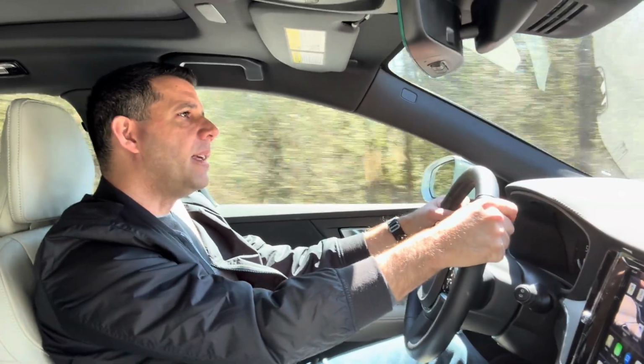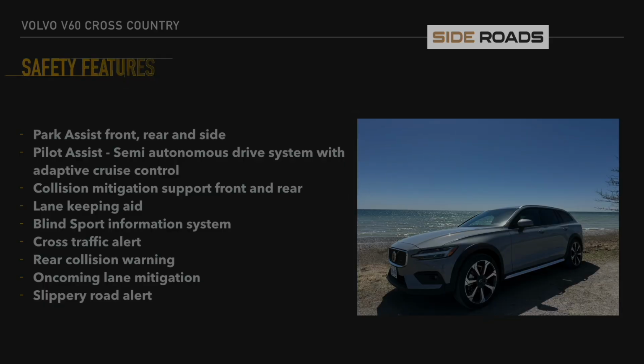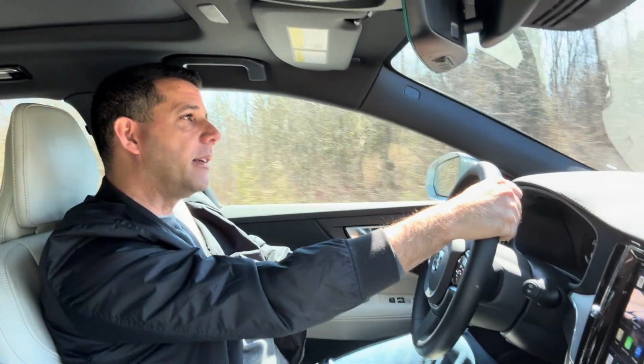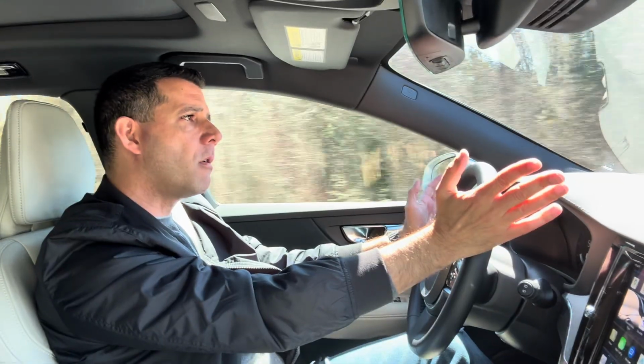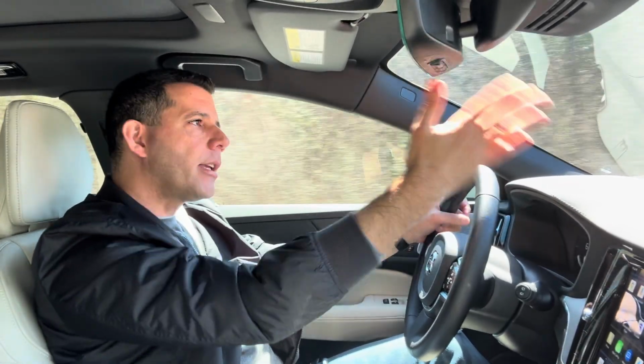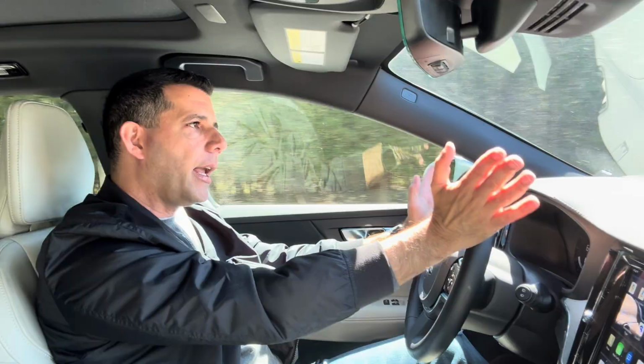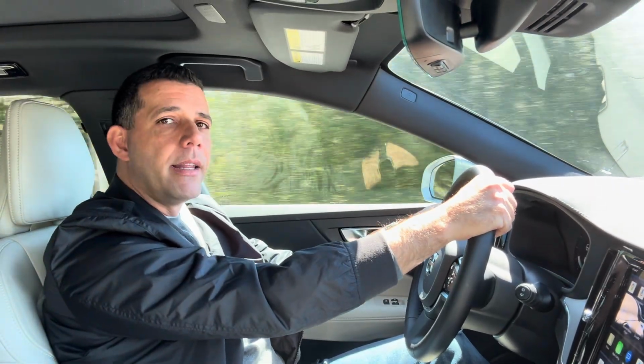Safety features for the V60 Cross Country are things like park assist, front, rear and side, Pilot Assist, which is a semi-autonomous drive system with adaptive cruise control, collision mitigation support front and rear, lane keeping aid, blind spot information system, cross traffic alert, rear collision warning, oncoming lane mitigation, and a slippery road alert. Those are interesting safety features, and Volvos historically are known for being very safe vehicles. That has changed with time because more and more cars have implemented very good new systems and safety features, but again, historically, Volvos are good to have from the safety department.